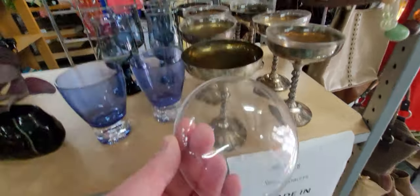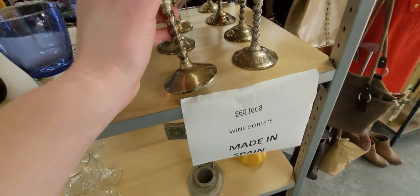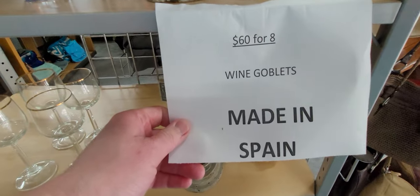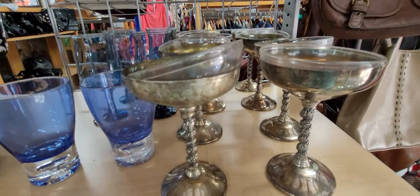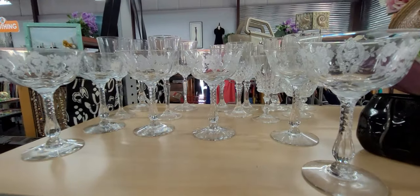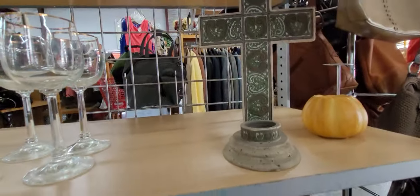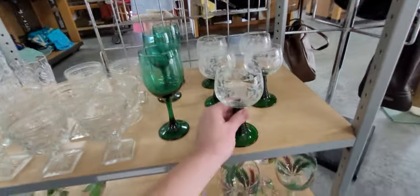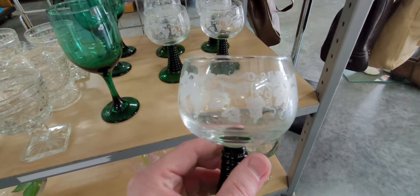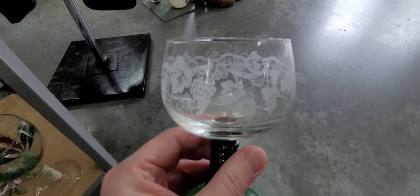Well, that's kind of nice. Look at that. Guess you don't drink out of that part, though. I'm hoping we find some fun smalls in here, too, for resale. The last time I was in, I found a little ceramic chef that I haven't decided if I'm gonna sell it or if I'm going to put it in my house.